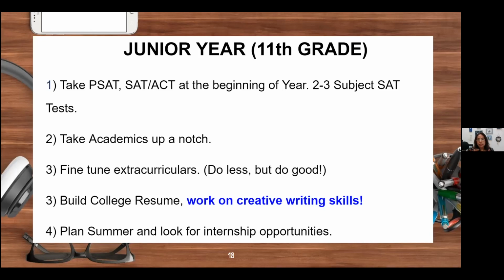They're going to kill you with homework and pre-summer work. Junior year is where you decide what extracurriculars you want to keep and what you want to do. I believe in not doing 10 things badly, but taking on less and doing it well. That is it. And also building your college resume and creative writing skills.